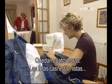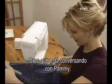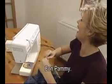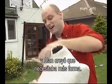The drapes for the bed are well underway and the jumper cushions are looking fabulous. I haven't seen Keith for a while. What's he up to? I think he's chatting to Pammy. Pammy, in case you wondered, is a tailor's dummy. At the moment. And Alan felt she needed a bit of reshaping.